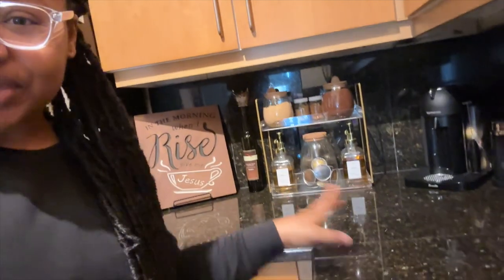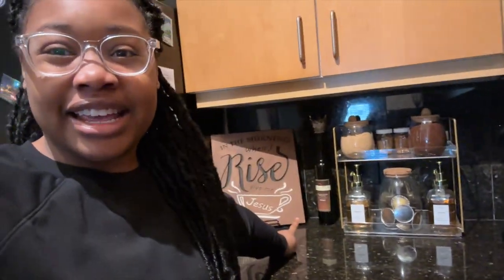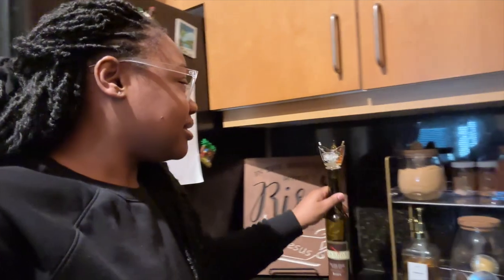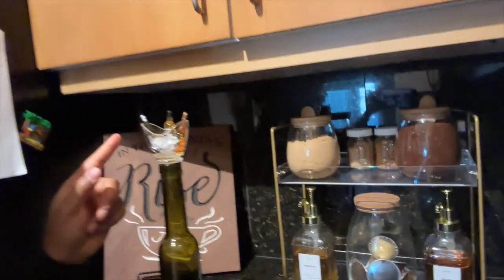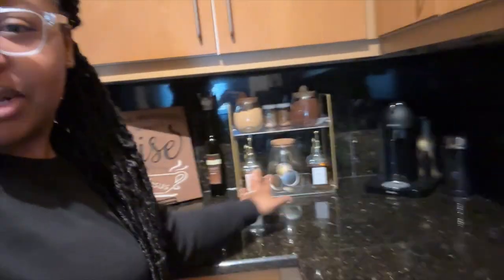Then I'm gonna make me some coffee over here in my coffee bar. I didn't even show y'all my coffee bar. Disregard the wine. I was drinking on that last night. Y'all remember that wine I showed y'all? My little stopper is too tall to fit in the fridge, so I just put it over here in the corner. But this is my little coffee setup.